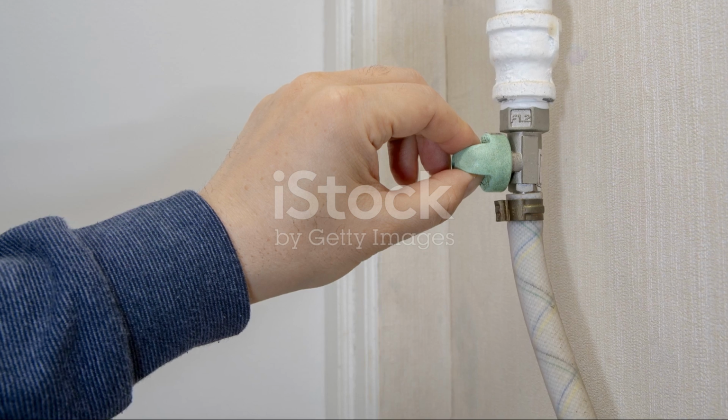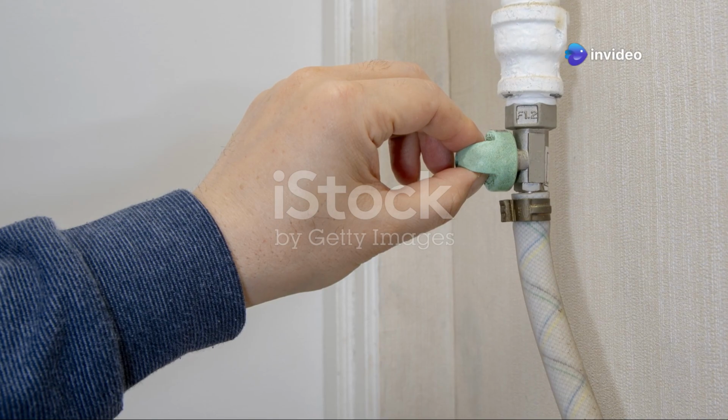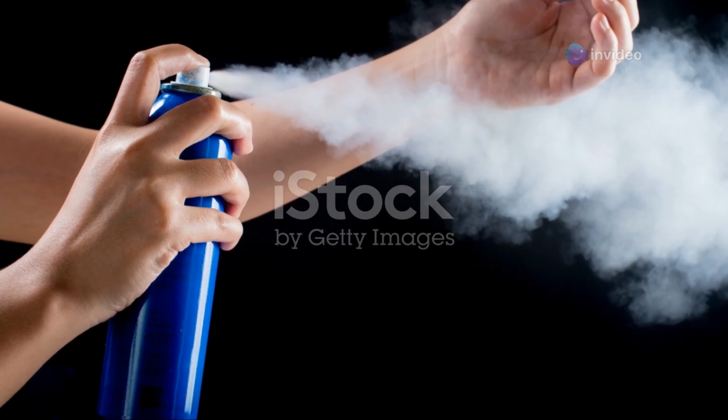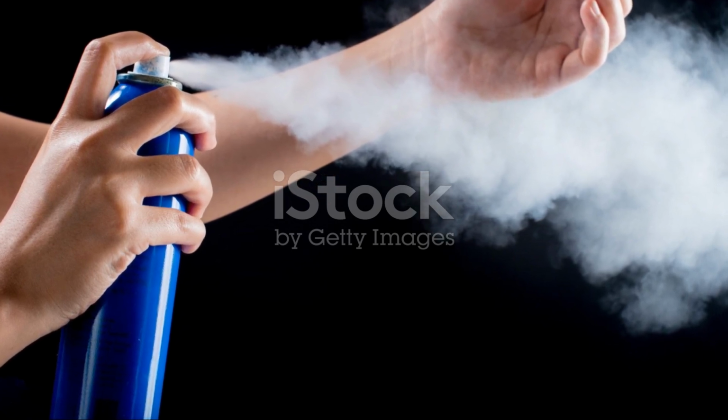Finally, open the canister valve slightly to release the butane. This step is crucial for igniting the stove. You'll hear a gentle hiss. That's it. This sound indicates that the gas is flowing and the stove is ready to be lit. Your butane stove is ready for action. Whether you're boiling water, frying eggs, or cooking a full meal, this stove can handle it all.